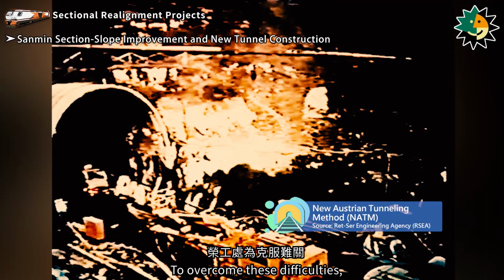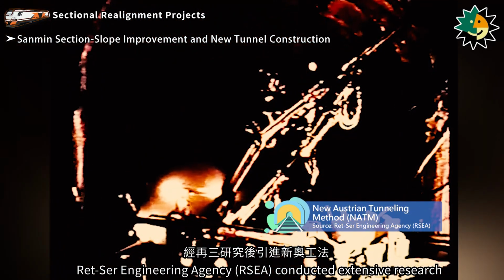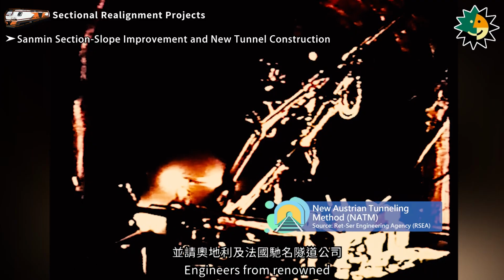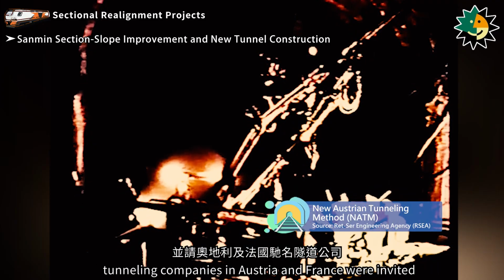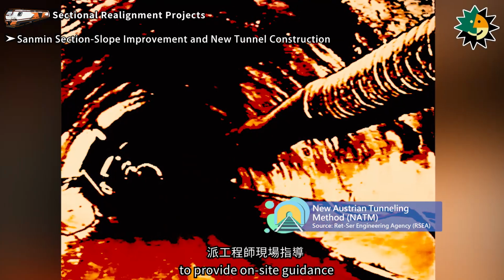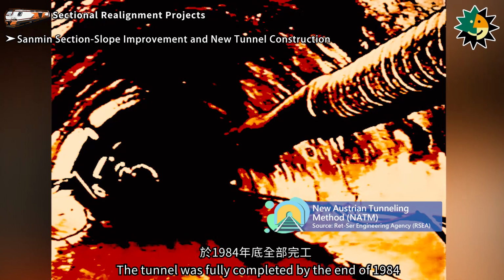To overcome these difficulties, Retzer Engineering Agency conducted extensive research and decided to adopt the new Austrian tunneling method. Engineers from renowned tunneling companies in Austria and France were invited to provide on-site guidance. The tunnel was fully completed by the end of 1984.